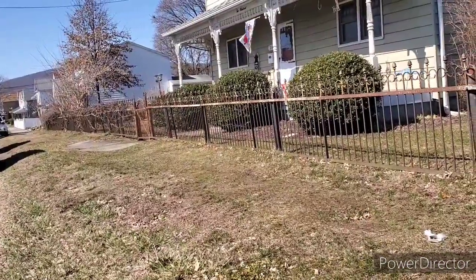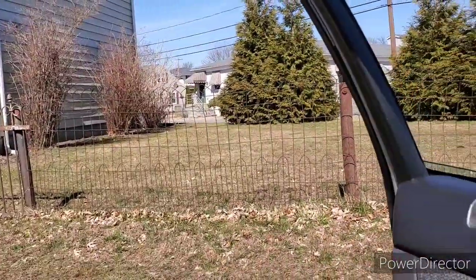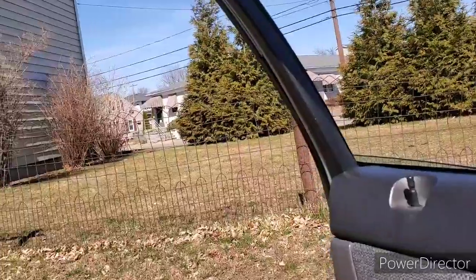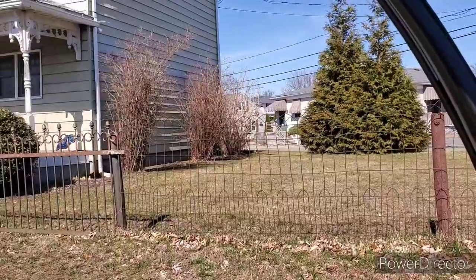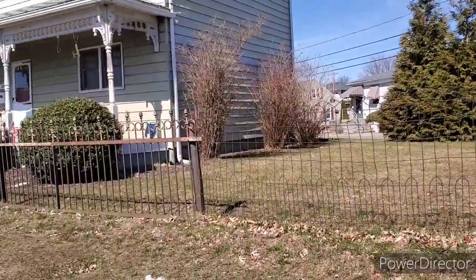So the owner just gave me permission. There's a little bit of a yard on the side over there and a little bit right here. So hopefully it might be old enough for some Mercs or something silver. But we'll get back to you if we find something on the first dig.